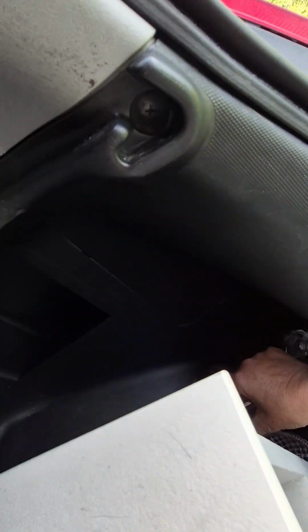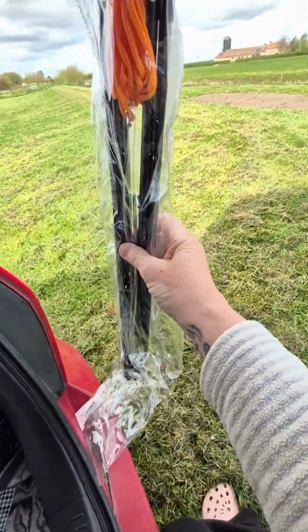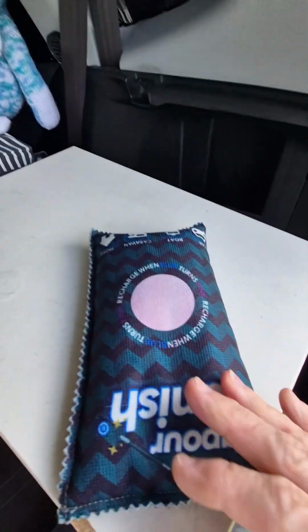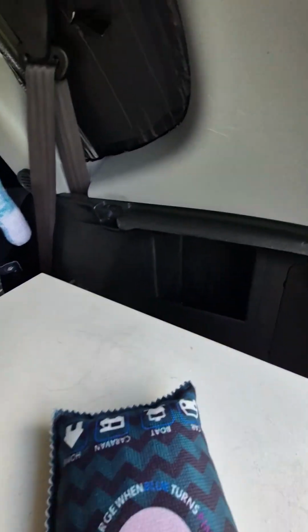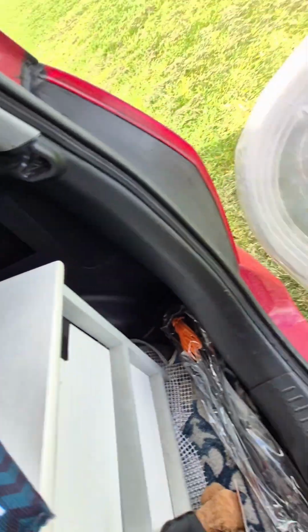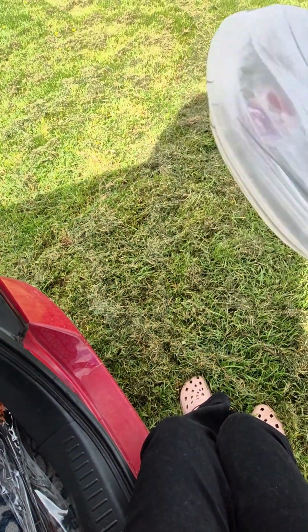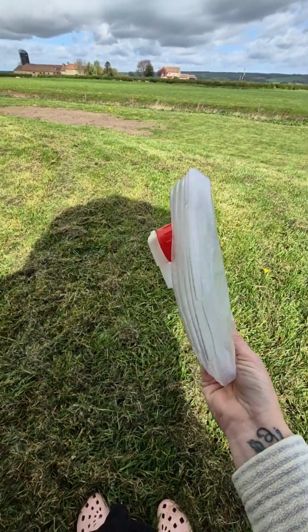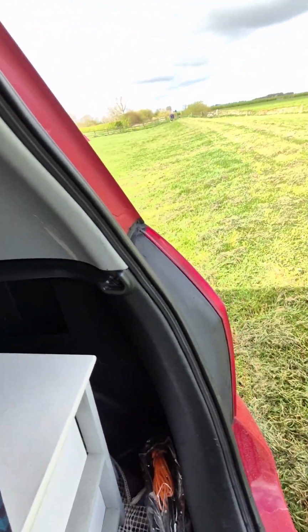And down here is some awning poles for a tarp that I have. I'll show you in a second. That's gone pink, so obviously it's caught all the condensation down there, so that'll be dried out. And I haven't used this, but to be honest, I don't know if I will, because I've got better ideas coming up, but it's there if I need it. I'll pause there and I'll come back in here.